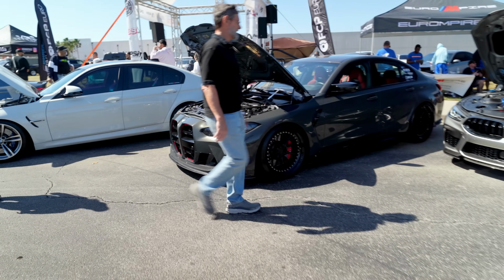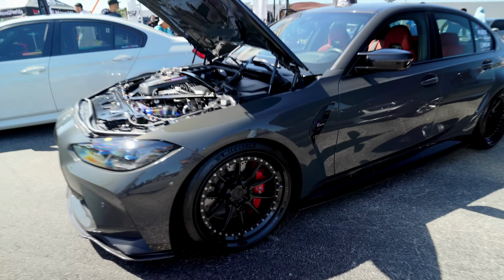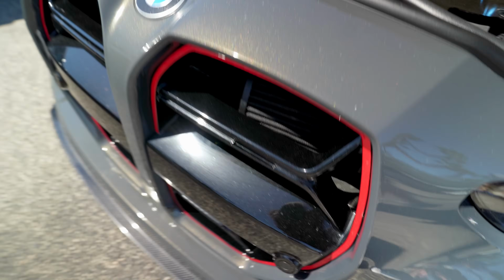Very interesting. These wheels you see on the G80 M3 are actually the ones I was going to rock for the F30 from BC Forge. It's a wheel choice you can't go wrong with, and they seem to look good on any car they go on. I ultimately passed on them just because they were too popular, and I think they were just too common. Look at that titanium from intakes.